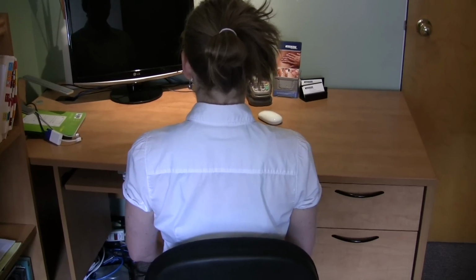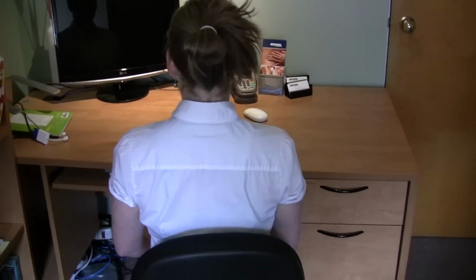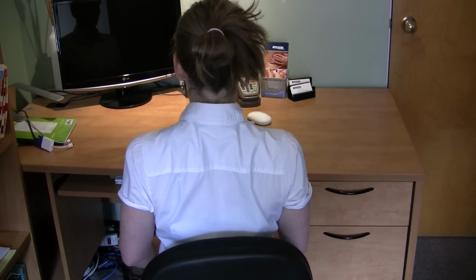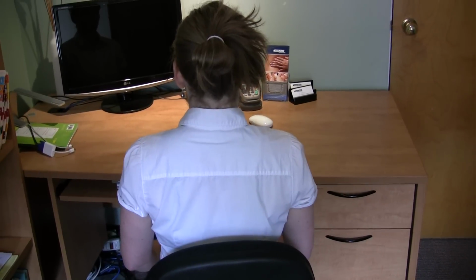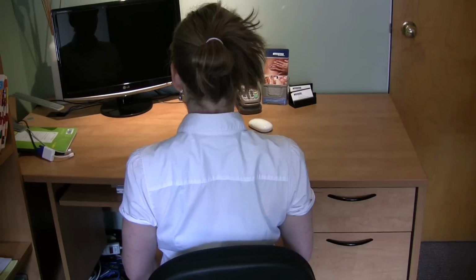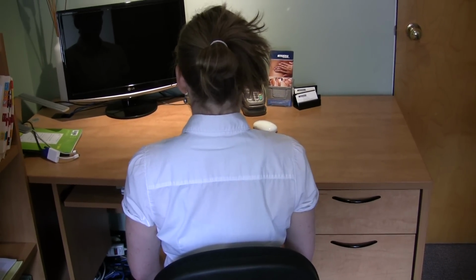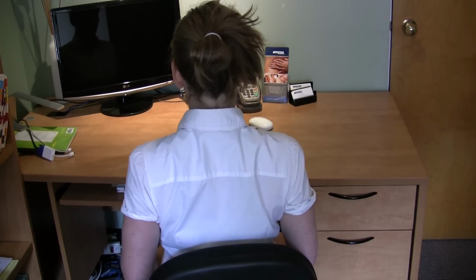Okay, so here Alison's going to demonstrate for us shoulder retraction. What she's doing is sitting at the desk, sitting up nice and tall on her sit bones, and then she's going to squeeze her shoulder blades together. Yep. And then let go. She's going to do this 3 or 4 times, and notice that her shoulders aren't really coming up towards her ears very much. They're mostly staying horizontal and they're getting very close at the back, and the sensation should be that it's like your shoulder blades can actually touch at the back.